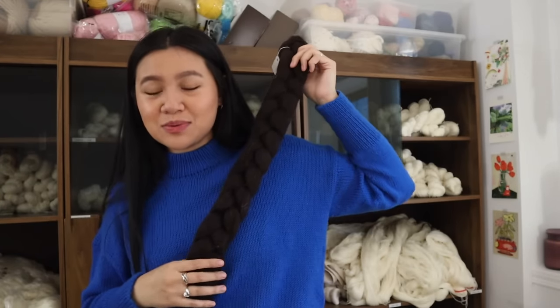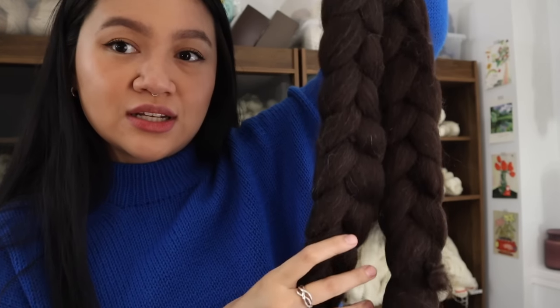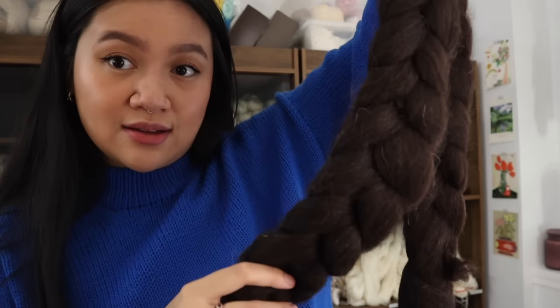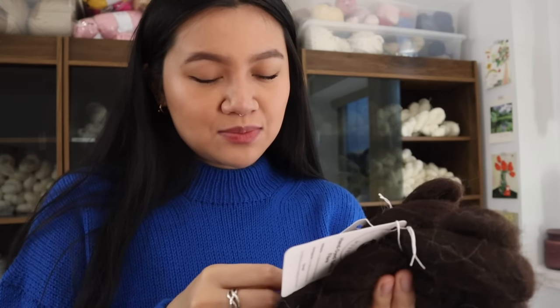But first off, oh my god, this would be a wonderful sweater. I don't have enough for a sweater though, so it's fine. Each braid is about 100 grams, so hopefully if I spin this up to a lace weight I can hold it with something else. And it would be really pretty.